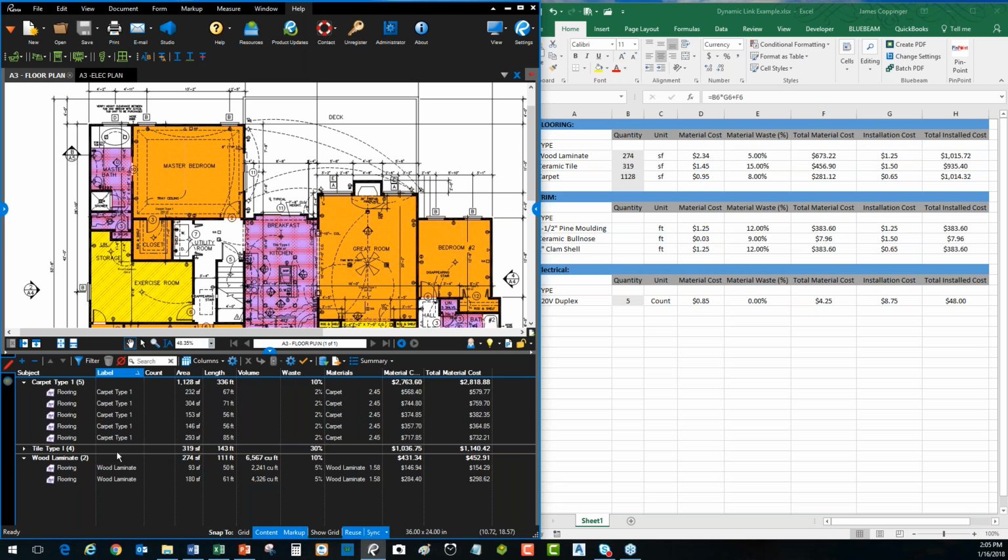Right? So you can actually structure formulas making use of the areas, lengths, volumes, counts, linear measurements, whatever measurements you've put together and are working with inside your Bluebeam screen. You can generate those right down here in the markups list. And these numbers do modify and update in real time, by the way. As I make changes to Bluebeam, these numbers and these values will change.